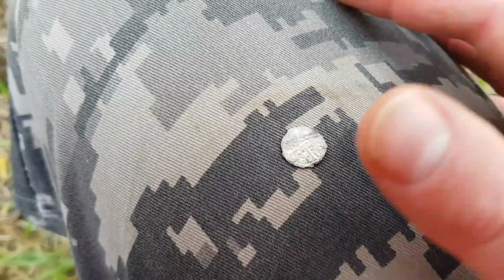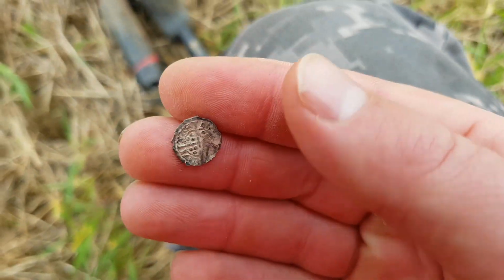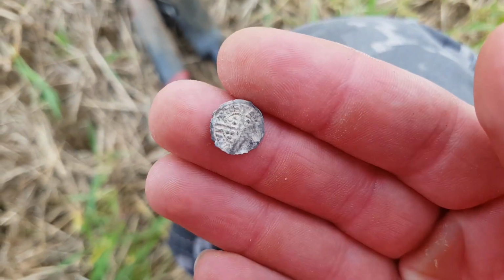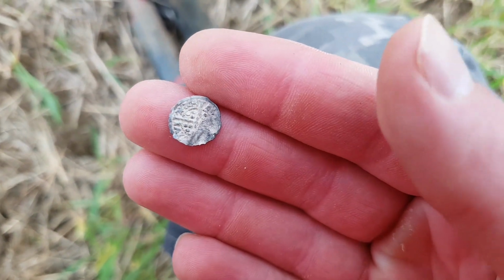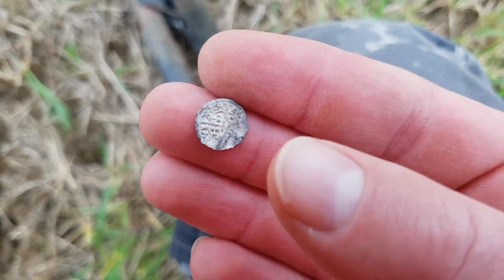There we go, just give it a quick gentle clean. And I don't even know if I'll be able to get an ID off that. I might clean up a bit better at home. Wrap it in a bit of foil. Almost looks like a voided long cross, but I've never seen one of them that small. I don't think it is. It's very damaged on sort of this side of the coin.